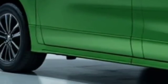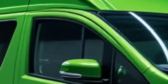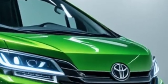Fast charging is on board, but the real win is the energy management system. It prioritizes cabin power, heating, and cooking functions without compromising drivability. This van doesn't just run on electrons. It manages them like a smart home.